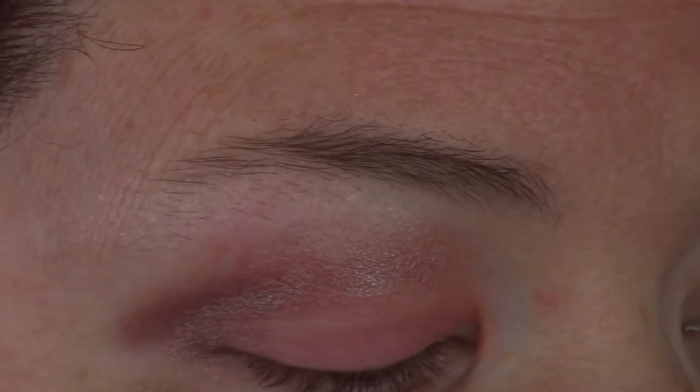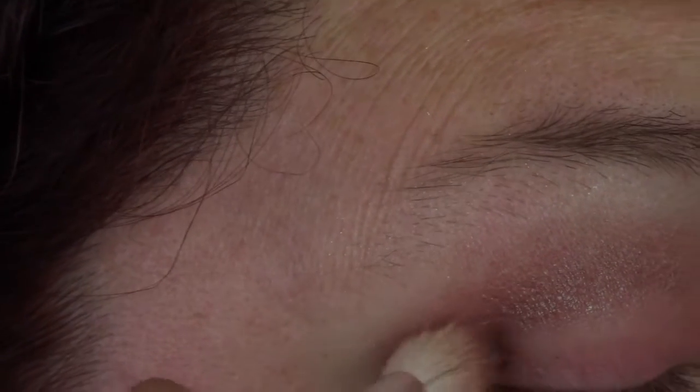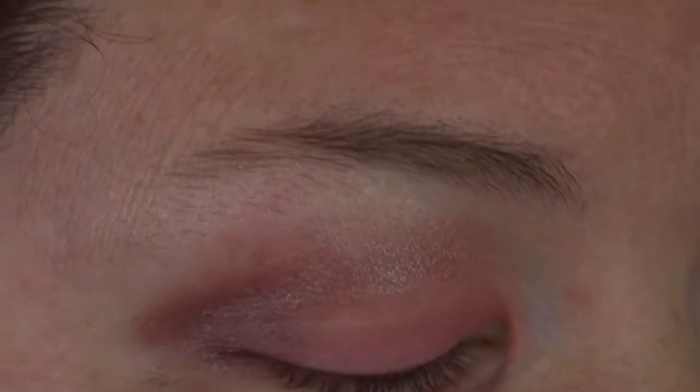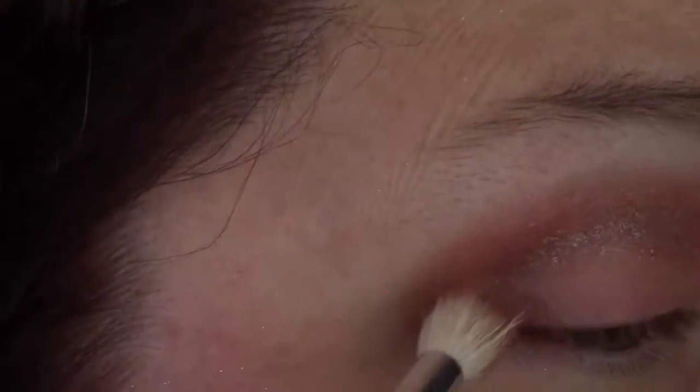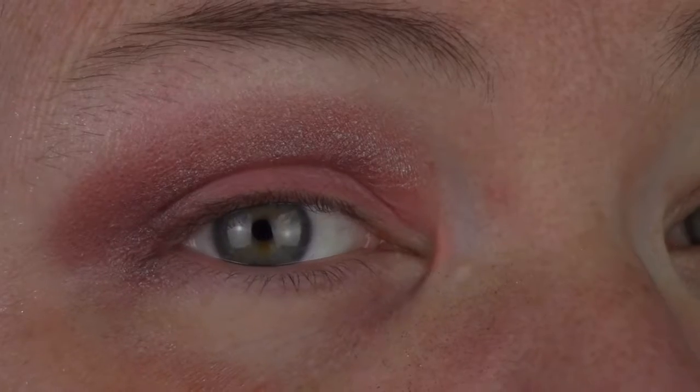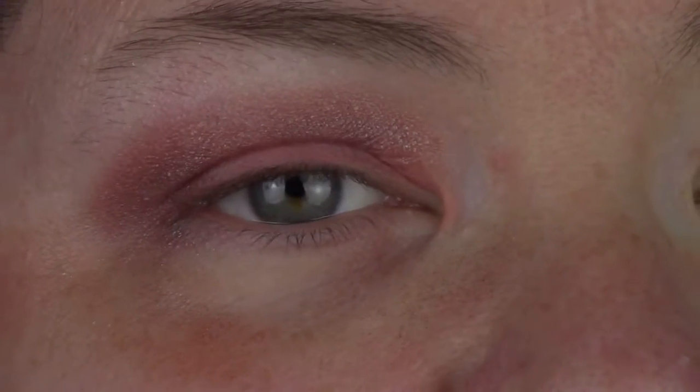I'm not getting much of a V, but that's because I don't have much space to work with. Let's give it a little bit of a try here. Yeah, I'm blending this pretty good. Alright, now I am going to blend furiously. Okay, so there you go. And the next or last step is to smudge Woof into the lower lash line, which is this. There we go. That's Woof.